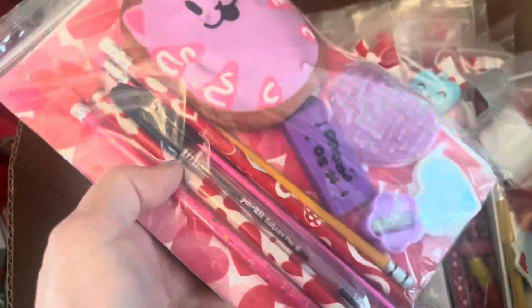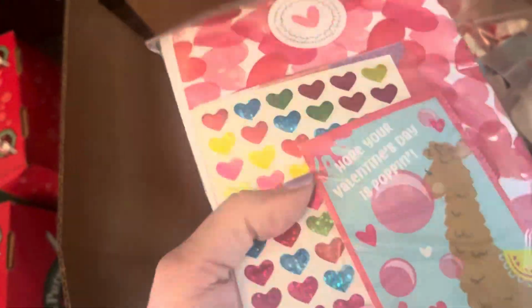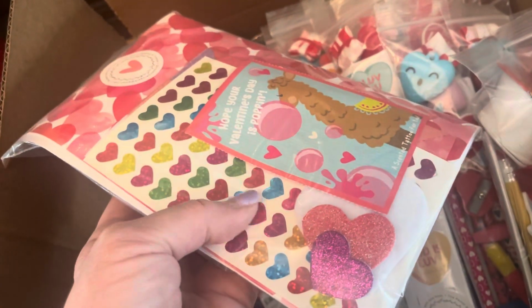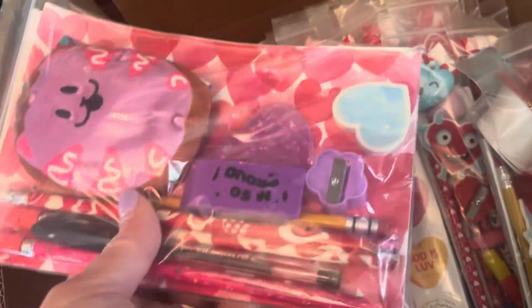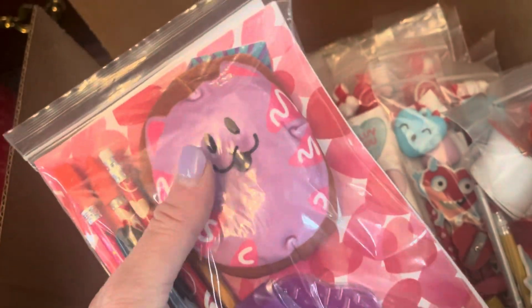So further down in the box I have some of these fun ones. These are 6x9s. And these are nice because I made a booklet with a cover and lined paper on the inside. And I included some stickers, a little Valentine, some foam stickers, some pencils and pens, sharpeners, erasers, and a little maze toy, and then actually a little stuffy.